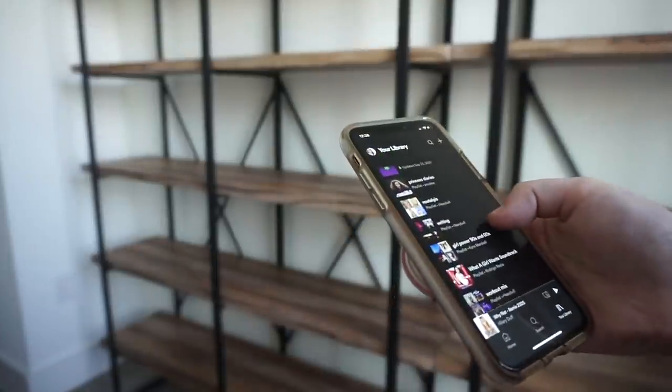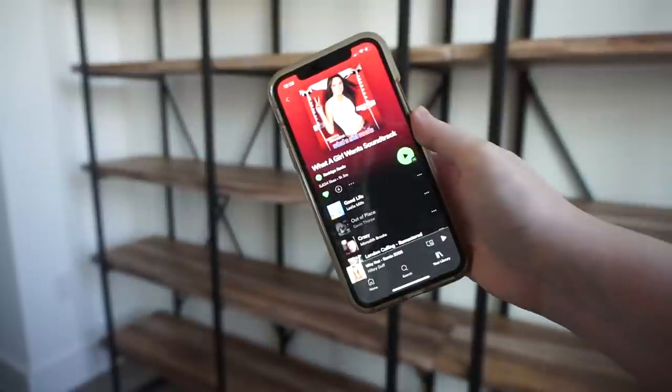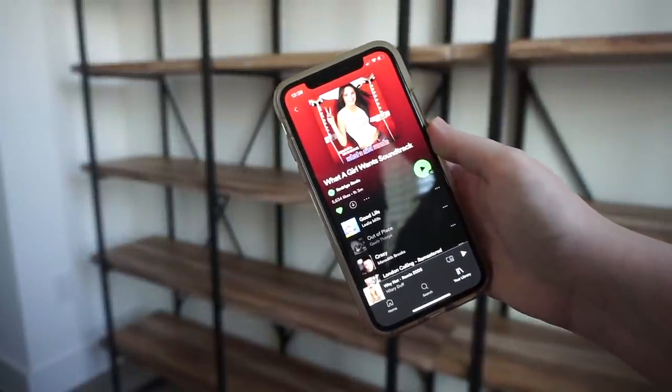I need to find a playlist to play while I am doing this, and I think I'm gonna go with my What a Girl Wants soundtrack. That's the vibes that I want today.